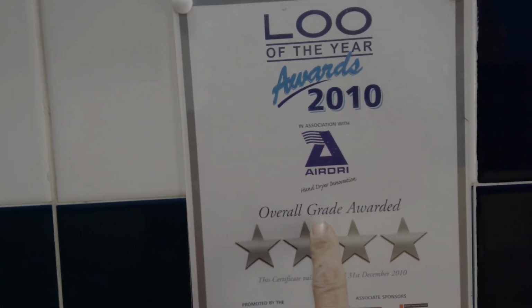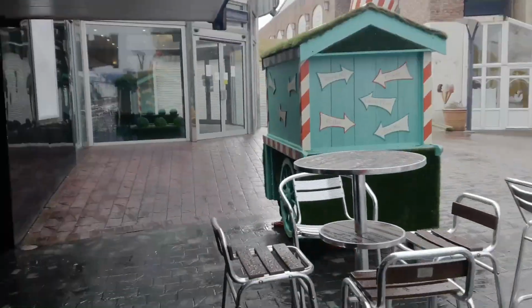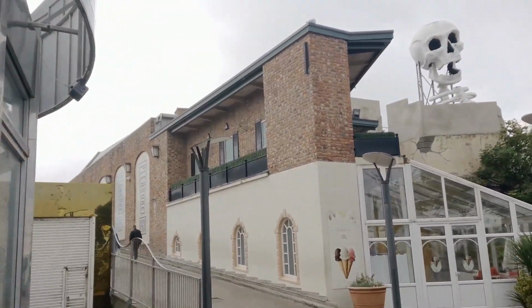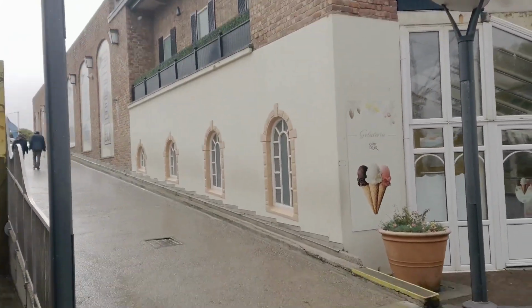So we've just been on the Derby Racers, which is great. And we just noticed this, just been to the toilet. Loo of the Year 2010. Can't be that, can you? So what happened for the rest of the years then? What happened to 2011, 2013? Did it not get, what did it come, 30th at Loo of the Year or something?